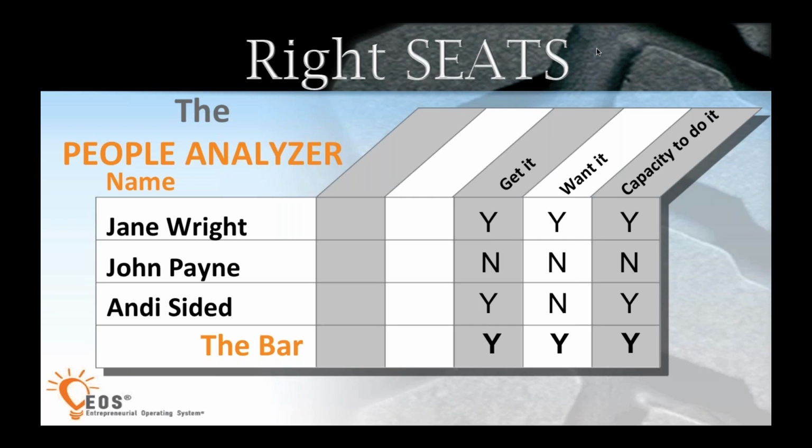Andy actually does get it. He just doesn't want the seat, even though he has the capacity to do it. I think we can all think of experiences where we have people who get the seat, they are really skilled at it and have the capacity, but they just don't really want it. We have to think about every one of those pieces.